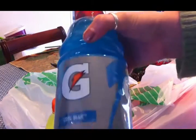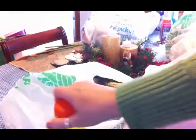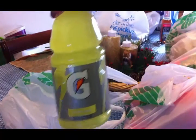He just likes to drink Gatorade on occasion. He doesn't drink it too often because he doesn't need the sodium, but he requested it, so I picked him up 2 Gatorades.